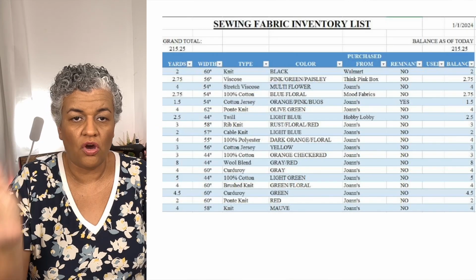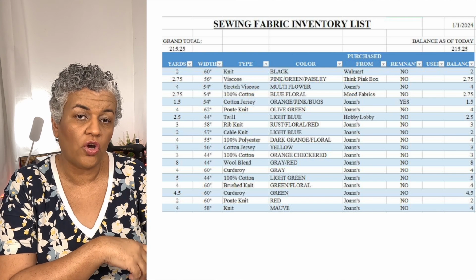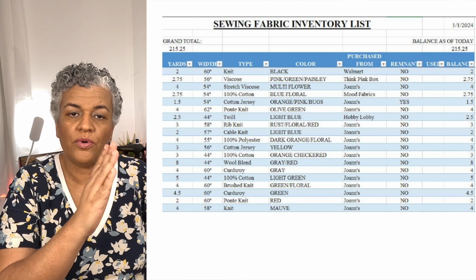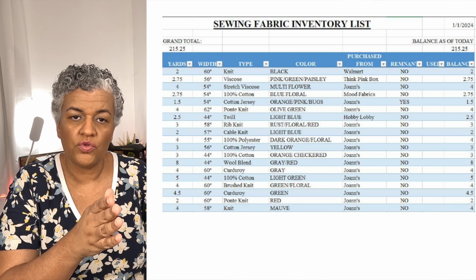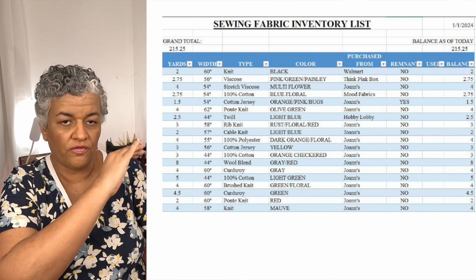Okay, so now that I told you the number of yards of fabric I have in that one closet there, like I told you, I created a spreadsheet in Excel. I put everything by categories. Actually, I'm going to put a little picture here of how I created the spreadsheet. I have yards, and I have the width. I have what it is, colors, where I bought it from. And then at the end, I put what I have used, which I'm going to start counting now, and the remainder of that one line.